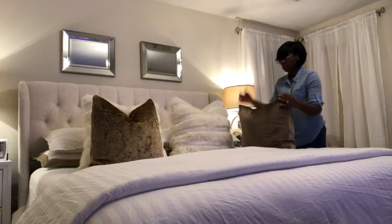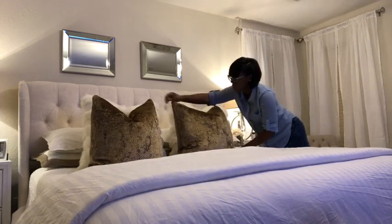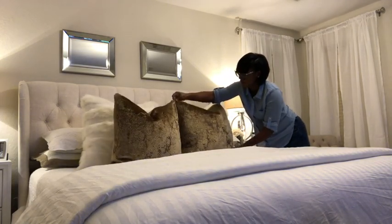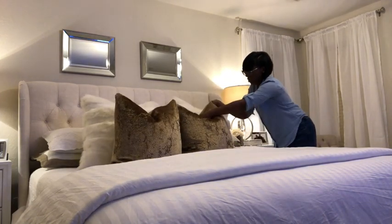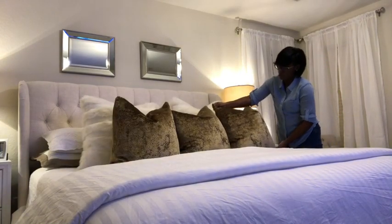And then I love to give my pillows that karate chop because I think it adds a nice little luxe look to it. And yeah, I ended up getting 3 of these pillows to style my bed with, and I love the way it looks, you guys.